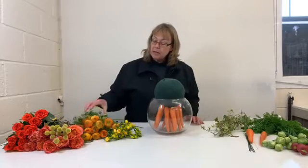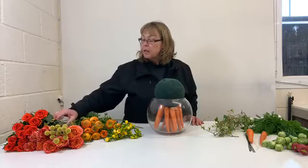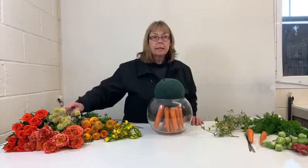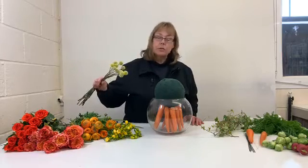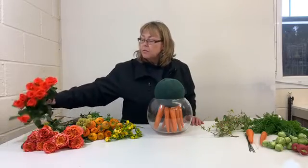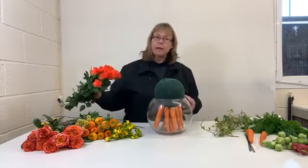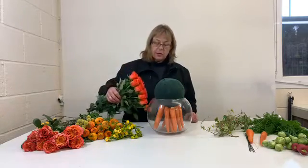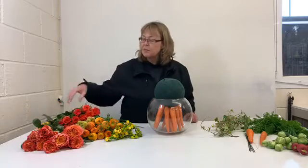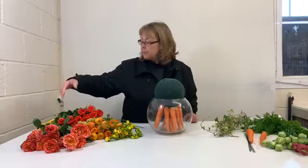We've got ranunculus, orange azure, and some little craspedia, the natural yellow craspedia. We've got a small headed rose called Pats. This is quite a bright, vibrant orange, so trying to tie in with the carrots, obviously. And then we've got a nice large headed rose called Free Spirit.